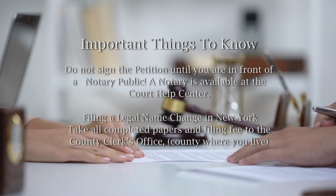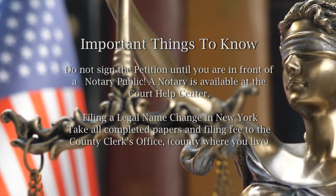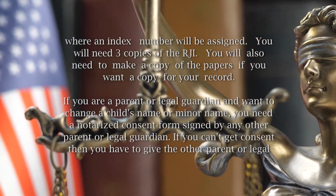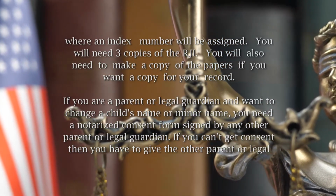Legal name change in New York. Take all completed papers and filing fee to the county clerk's office, in the county where you live, where an index number will be assigned. You will need 3 copies of the RJI. You will also need to make a copy of the papers if you want a copy for your record.